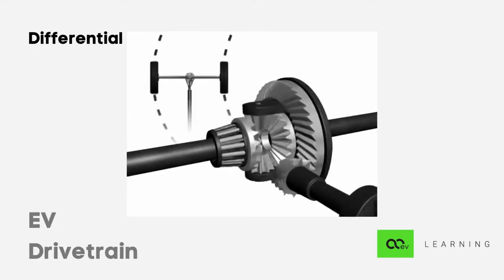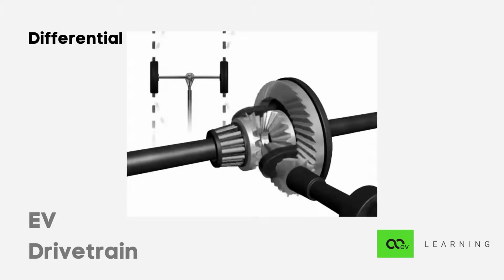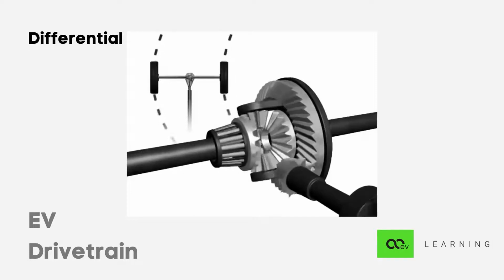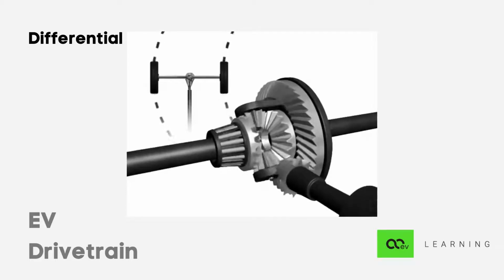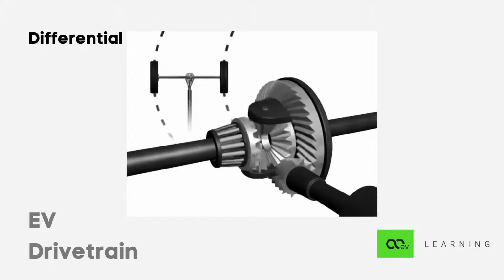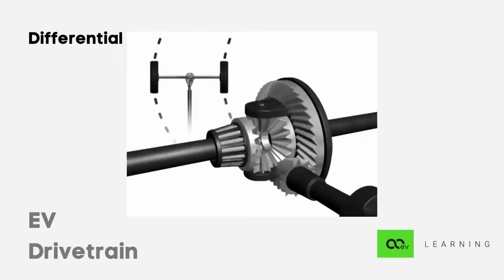If we try to mount them on a single shaft, then one or the other will slip, thus causing higher wear and tear of the tires and also less control on the dynamics of the vehicle, where this phenomenon will lead to understeer, or what we colloquially call drifting. Thus a mechanism called a differential is added. The differential allows two wheels to be driven by a single prime mover but still allows them to rotate individually.